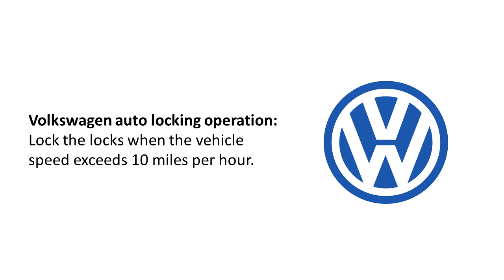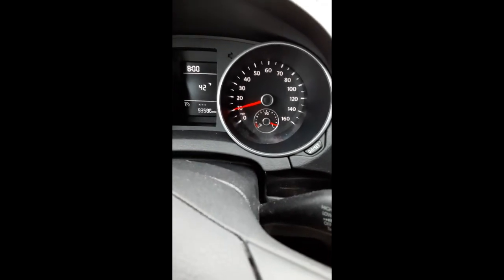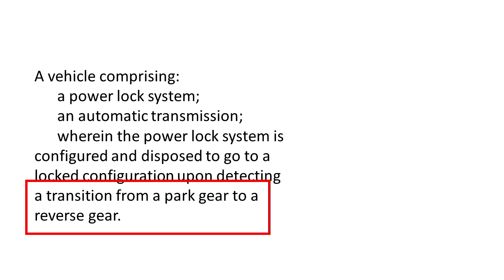The Volkswagen products activate the locks when the vehicle speed exceeds a predetermined limit, say 10 miles per hour. The trigger mechanism is speed of the vehicle. It has nothing to do with the transmission gear. So the original GM claim that is specific to the implementation is not going to stop Volkswagen here in our example. So there's one problem. It does not cover a product that triggers the locks based on vehicle speed.